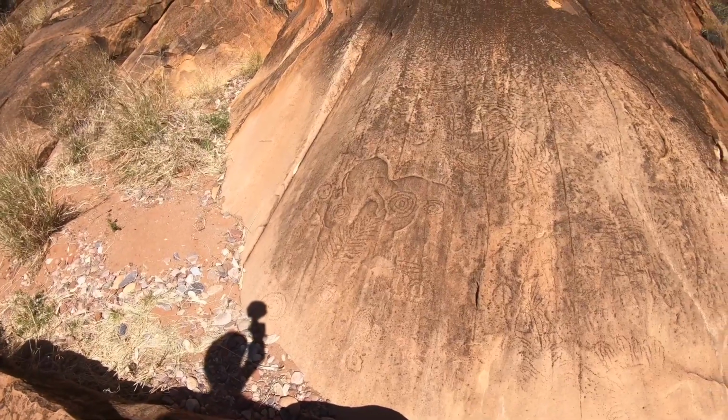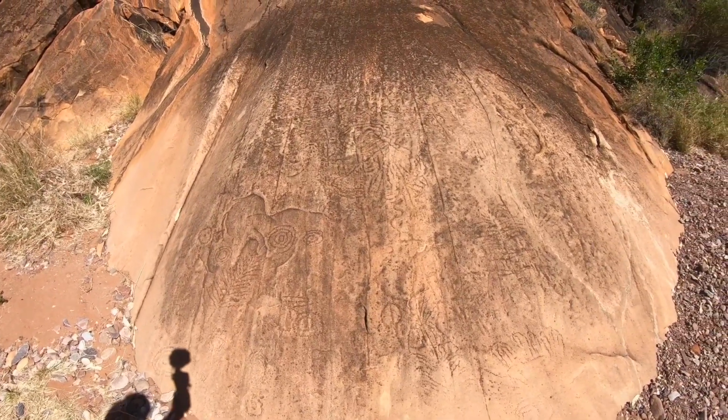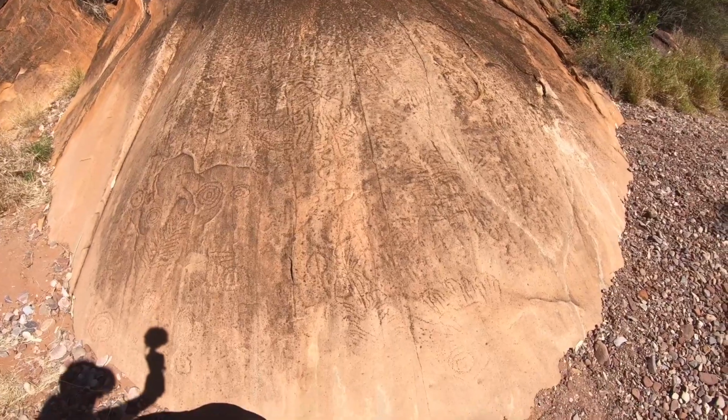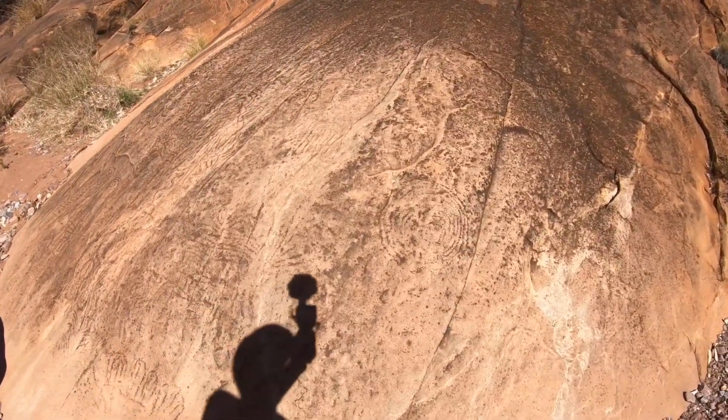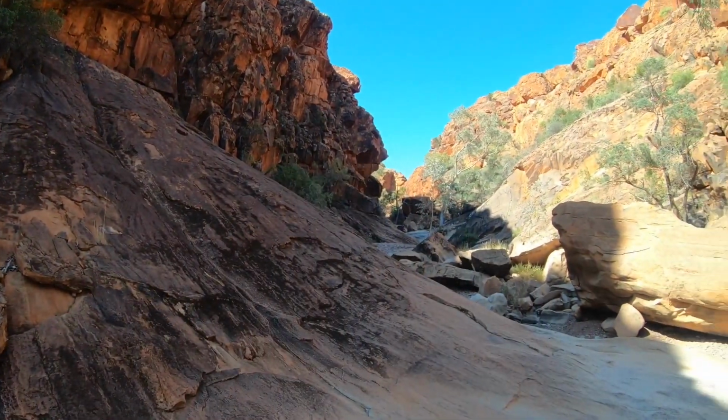Roma Gorge is home to an extensive collection of petroglyphs, which are Aboriginal art carvings. They are hard to spot and some of them are almost wearing away, so take your time, have a good look around.